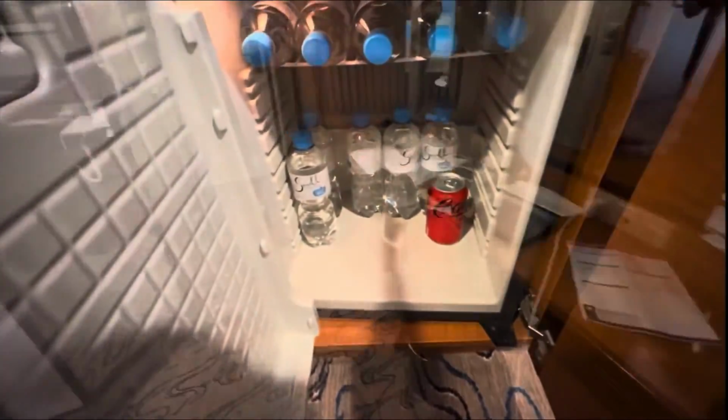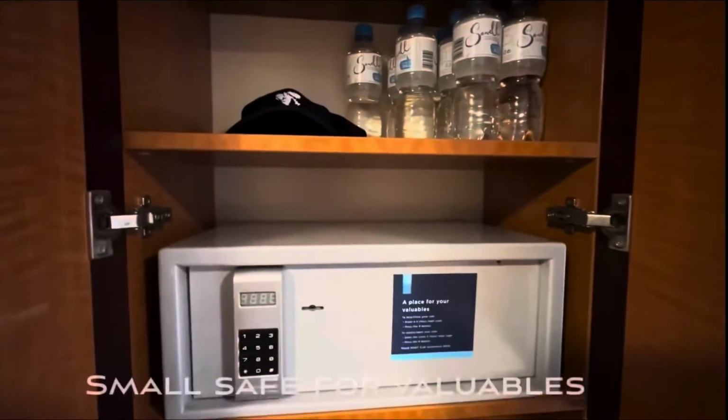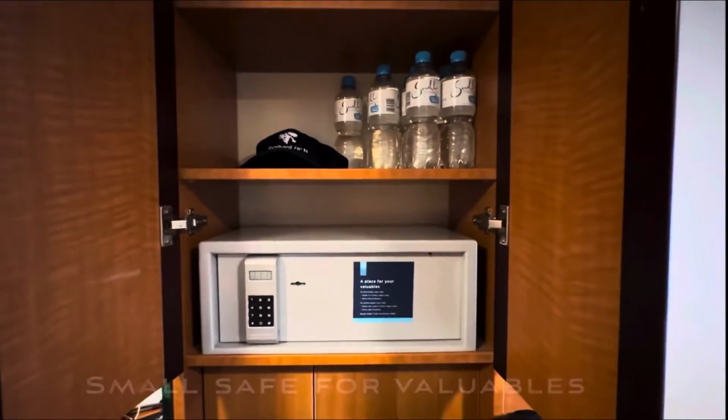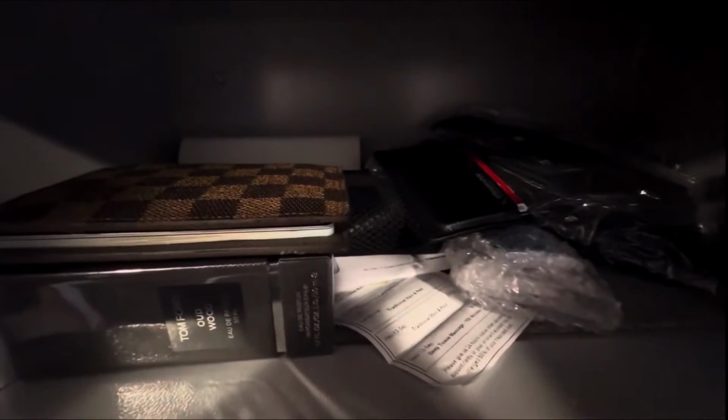This much storage space is compromised when you have a connecting cabin, so definitely make sure you don't have a connecting door, or the space becomes compromised and the cabin becomes noticeably noisier if you have that door connecting to a stranger's cabin.